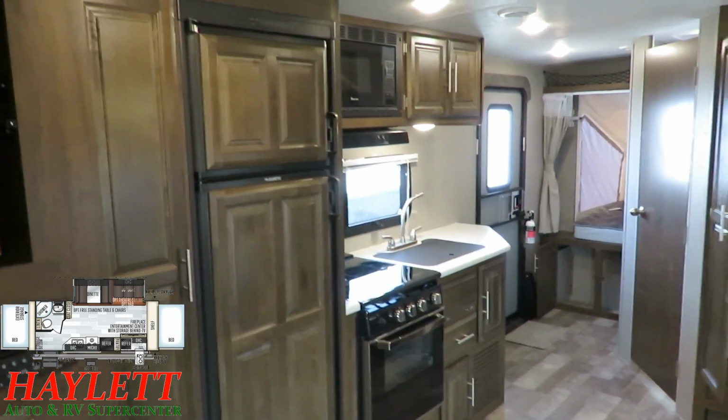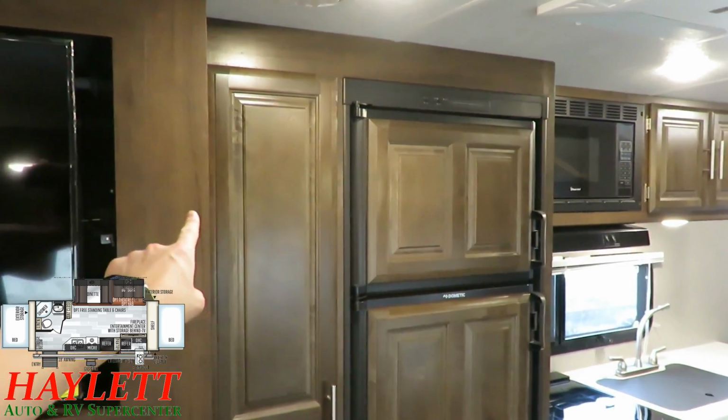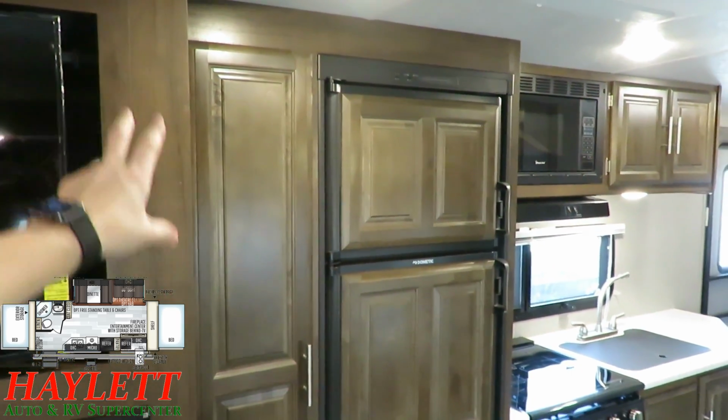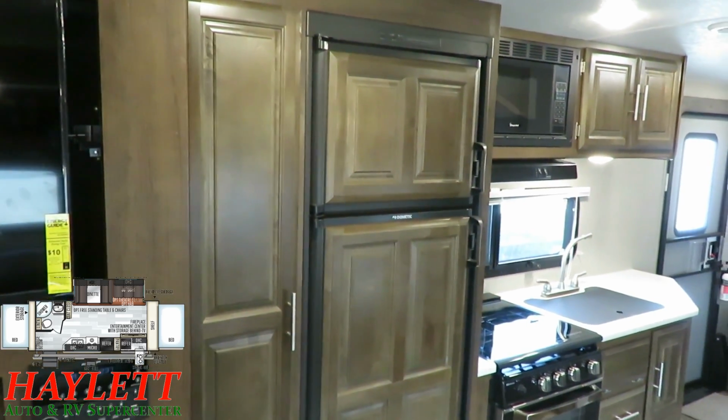And again, the raised panel refrigerator door fronts we've optioned onto this one really marry up nicely with the maple wood tones. Now, sometimes we'll have the slate wood, the other wood option from Rockwood, with a stainless insert here.